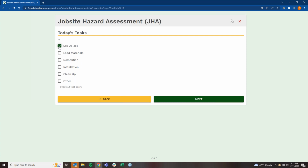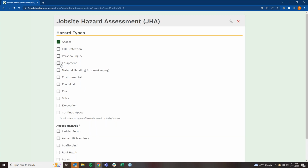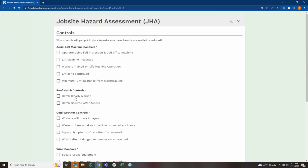But some other options, I'll go ahead and select my tasks. Again, don't get worked up if these tasks or the hazard types that you have don't meet what you guys have. Again, fully customizable. We have some options here. I'll go ahead and select maybe access. I'll just pick a couple of these just for an example. But as you'll notice, the hazard types that I select will limit the actual hazards that we're going to review here down below. And then on the next page, the controls that this is going to show me are specific to what I just selected on the last page.